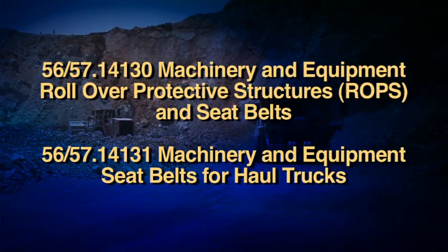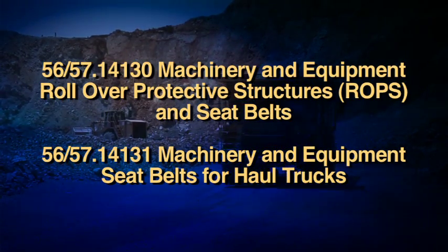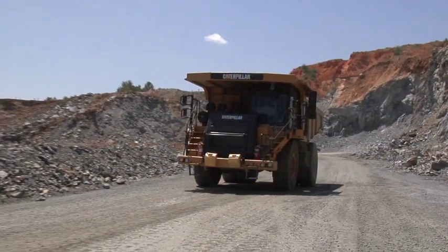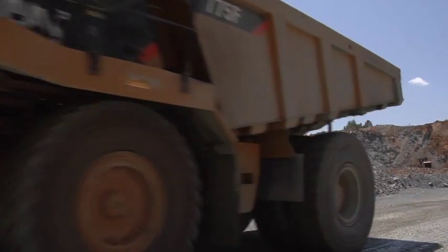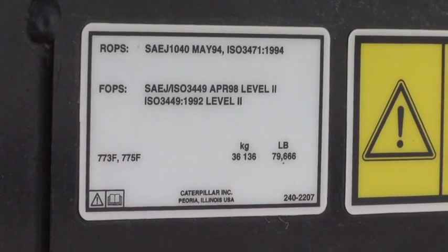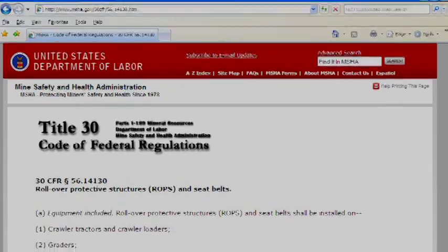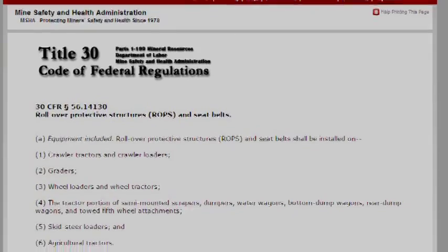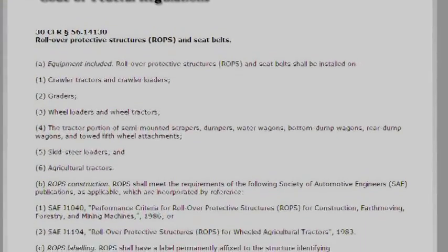Machinery and equipment, rollover protective structures, ROPS, and seat belts. Machinery and equipment, seat belts for haulage trucks. This standard addresses a number of issues regarding rollover protective structures, ROPS construction, labeling, installation, alterations and exemptions, as well as seatbelt construction. The topic of ROPS cannot be adequately addressed in this video, and it is strongly recommended that you review this entire standard to determine if your equipment meets ROPS requirements.